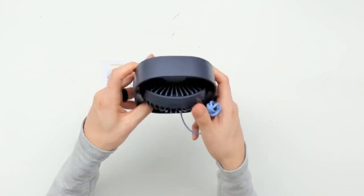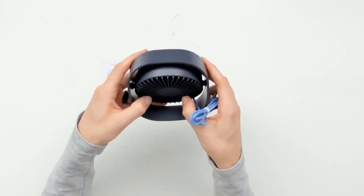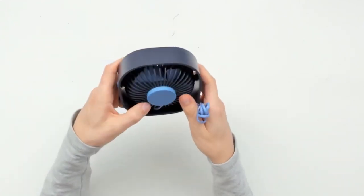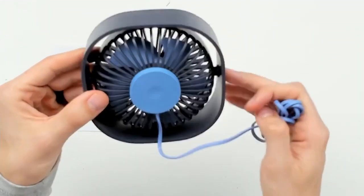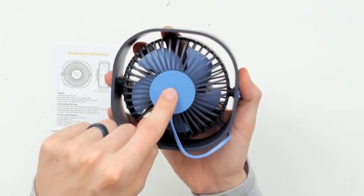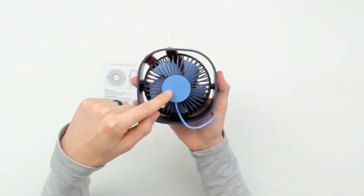In addition, the TedGem is equipped with a USB cable which is 1.2 meters long. Thus, it can be recharged via 5-volt output from computers, power banks, or even portable chargers. With its oscillation that goes up to 360 degrees, you can adjust it according to your personal preferences.